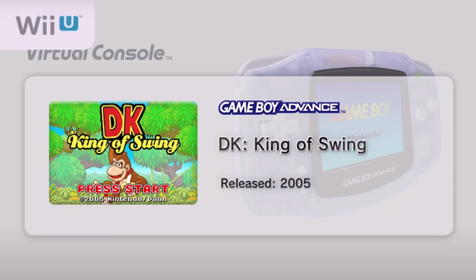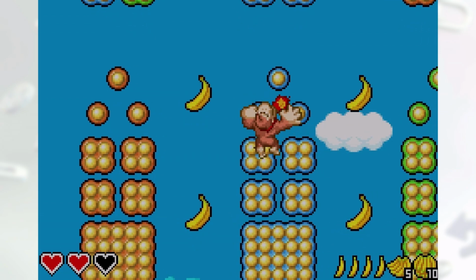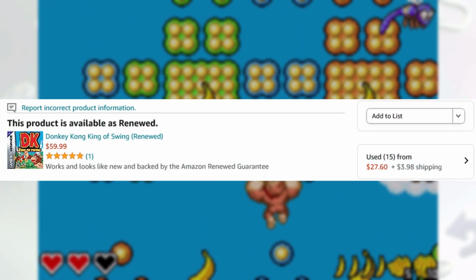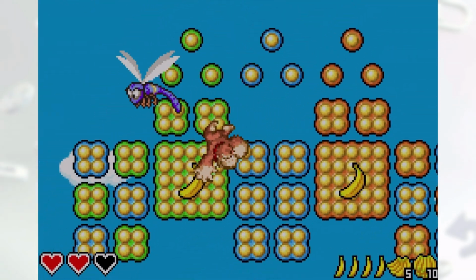Donkey Kong King of Swing. I figured at some point I might go over the DK spin-offs. Pray for me if I have to get Barrel Blast. Basically, $31 counting shipping and handling. And GameStop just doesn't care.